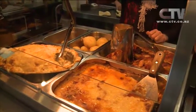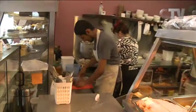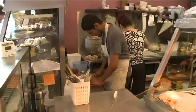Yep. Look at the team out here, absolutely flat out. And of course the salads to go with these as well. Now people can have these in takeaway containers. They can, yes they can. They don't have to eat here, do they? No, they don't, Jude.